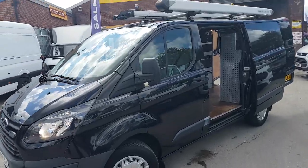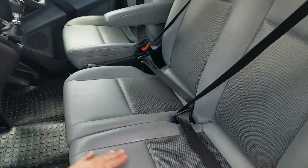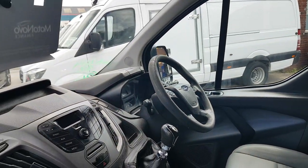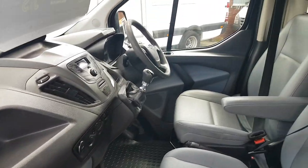It's even got the upgraded Leverette seat covers fitted. Easy to clean seats there in the Leverette. Air conditioning, Bluetooth, multifunction steering wheel, electric windows, overmats fitted. We've got all the booklets, spare keys.